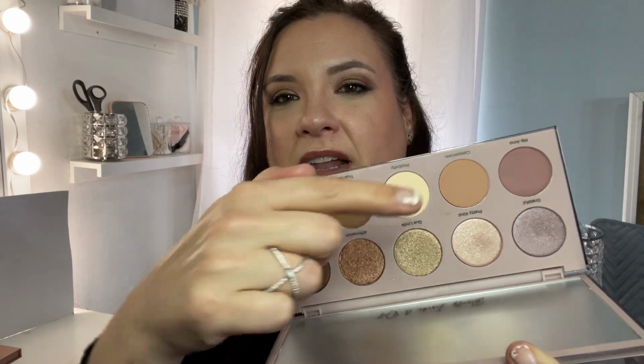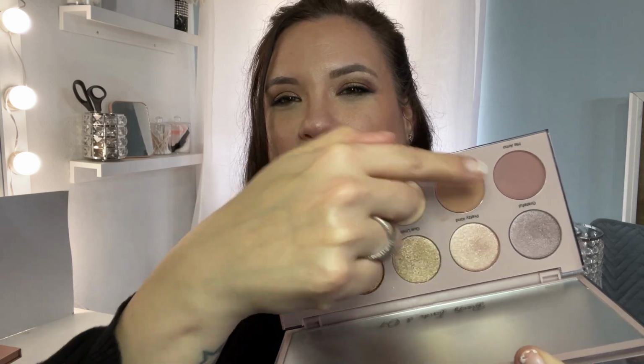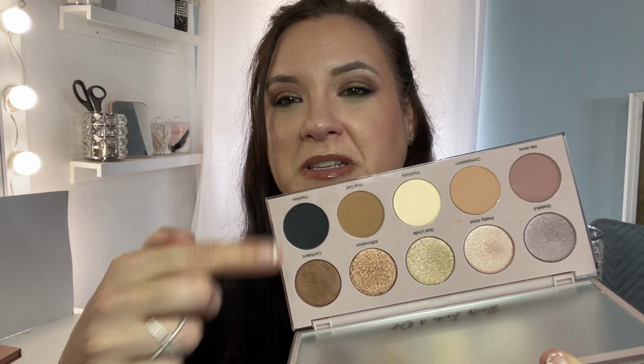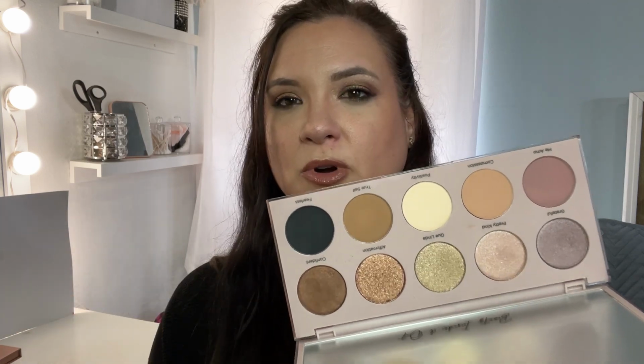And I love that there's kind of like a matte for each shimmer, like a matte that goes with the shimmers here. And then you have these smokies on the outside too. It makes it easier to work with and makes sense. And I just love the luxe packaging. So overall, really, really liking this palette.